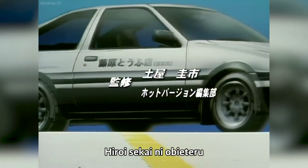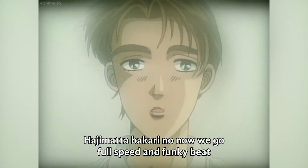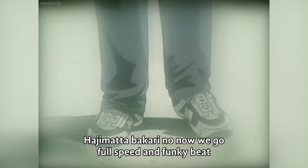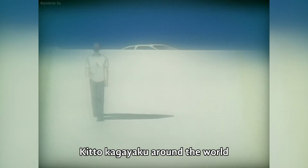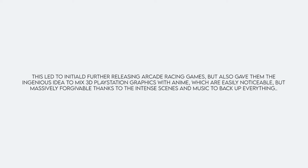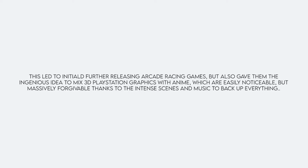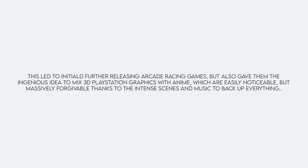To further emphasize the graphics, Initial D released in 1998, 4 years after the PlayStation 1 had fully been released, which was almost groundbreaking graphics in the CG market. This led to Initial D further releasing arcade racing games, but also gave them the ingenious idea to mix 3D PlayStation graphics with anime, which are easily noticeable, but massively forgivable thanks to the intense scenes and music to back up everything.